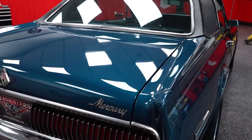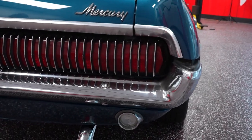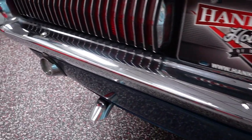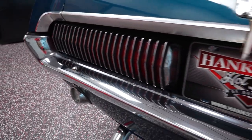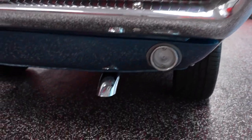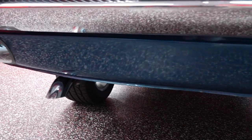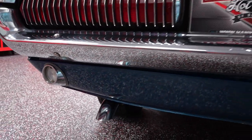Chrome on the rear bumper in nice condition. Again, you have very, very faint scratching. Not a brand new bumper, but not a bumper that needs to be replaced by any means. Real nice chrome presentation. No rust around the bumper bolts. The chrome's not peeling off the car. The chrome turndowns there on the rear exhaust. You do have dual exhaust. In your lower valance is your reverse lights.